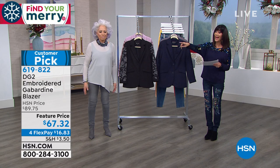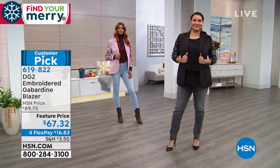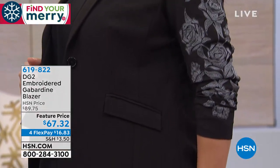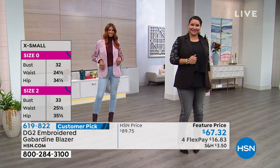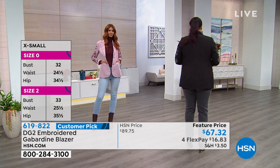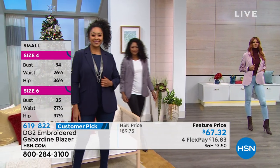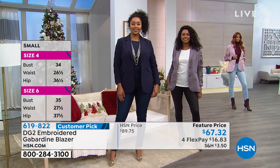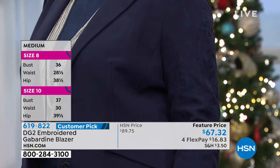Without a doubt. So Annette, what size do you have on? The large. She normally wears a large. She's 5'9". Sonia, you're in the extra small, so perfect sizing on this one. And of course, Sonia is 5'11". And Kenya, you have on the large as well. So definitely go with your accurate size in this. It is a customer pick as well at hsn.com. But today, from $89.75, we have marked it to $67. Isn't that the perfect time?